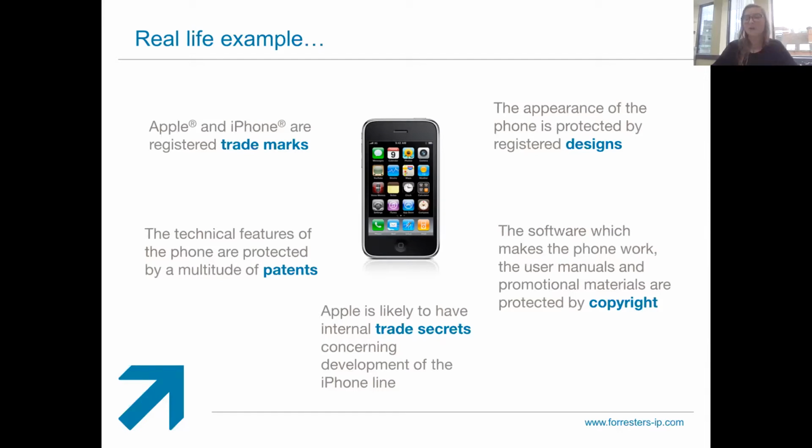And the actual look of the phone will be protected by registered designs. And then also the internal software and any apps will be protected by copyright. So that's everything that you could get as part of your IP portfolio. There's a lot of different aspects of IP that you can cover within one company.